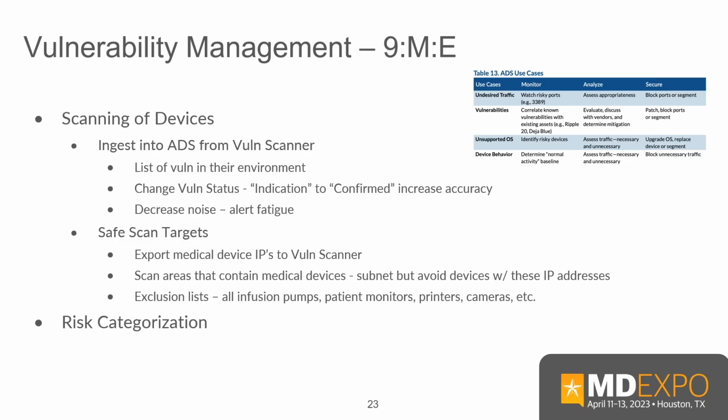So many people don't scan medical devices or anything around medical devices. They don't want to, but then you don't know what the device is or anything about it, right? So there's an issue there. How does that work with these asset discovery and security tools?